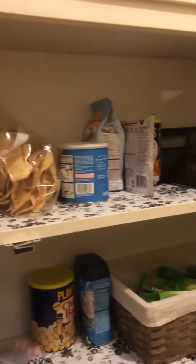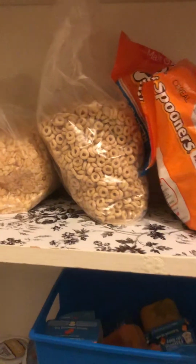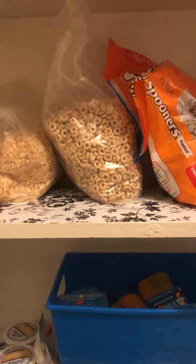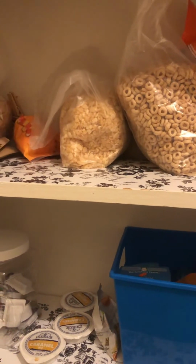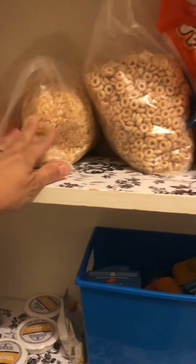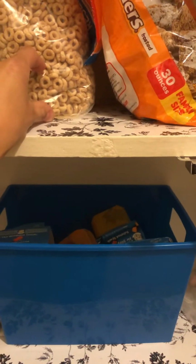Well, what was happening is I was getting containers for all of my cereals and snacks and crackers and chips. And then it was getting to be more of a hassle to fill up my pretty containers with my cereal. It was harder for the kids to pour the cereal. It turned out, in my mind, to be more messy because I have a pretty container, but it wouldn't hold a huge, big bag of cereal. And so I still have a little bit of cereal left that I had to figure out what to do with.